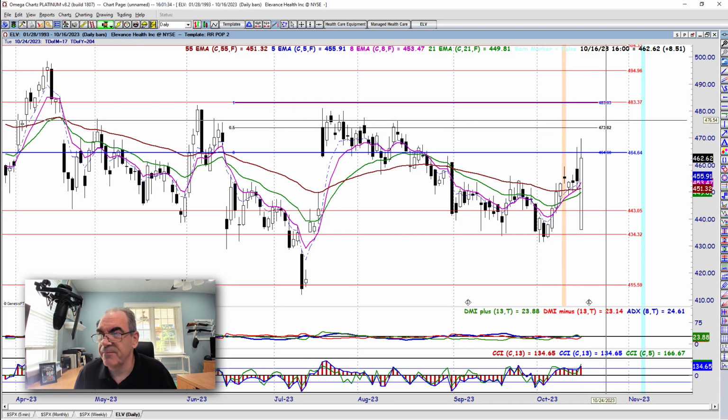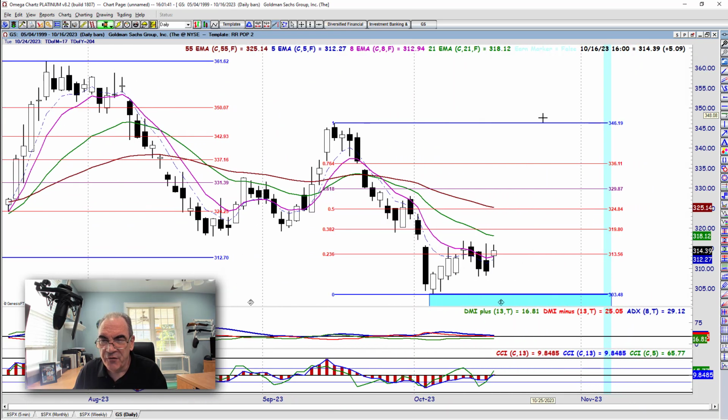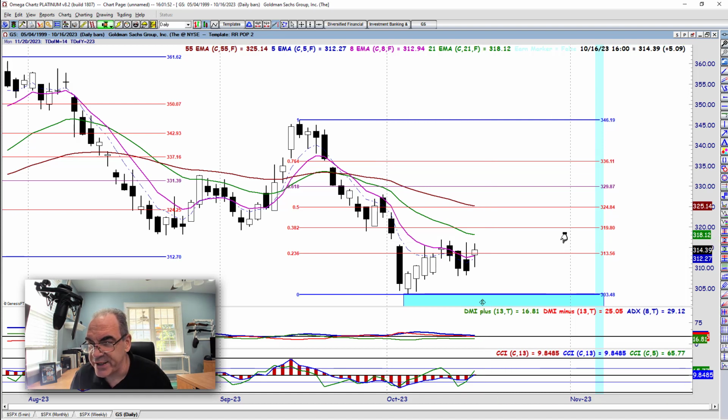Last is Goldman Sachs. We've got a really nice fib on Goldman there. Let me just take that out of the way. Fairly new. We did close in bullish neutral territory right now. If we pull back to 313.56 and bounce, my resistance is going to be 318.12.